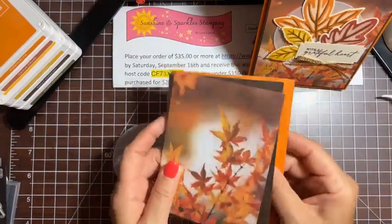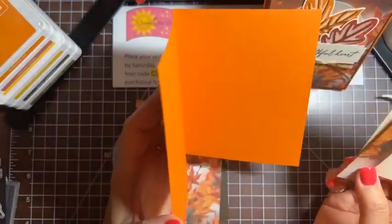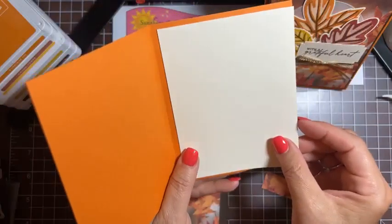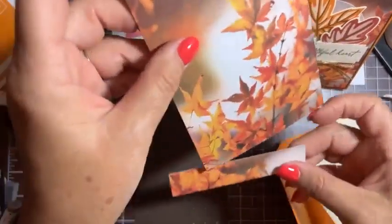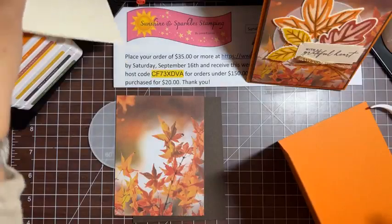All right, starting with some pumpkin pie this time. Same card measurements, 8 1/2, 5 1/2 by 4 1/4 score line. Another 5 1/4 by 4 piece of the cardstock that's going to go inside there, and just another piece when we cut out this DSP layer. Okay, so let's put those aside for a minute.